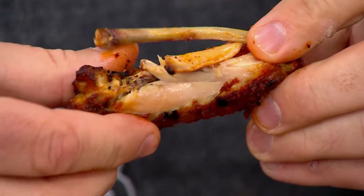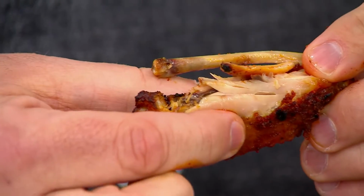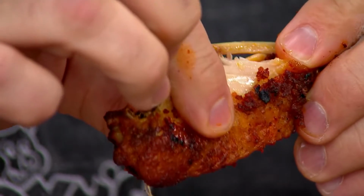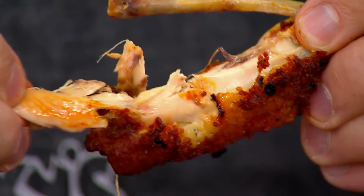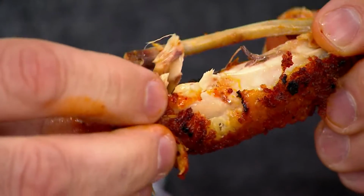But I want you to see that. You see that glisten on that meat? That's that slow roasting process, and all this great barbecue rub is on that skin, so you get that flavor in every single bite.